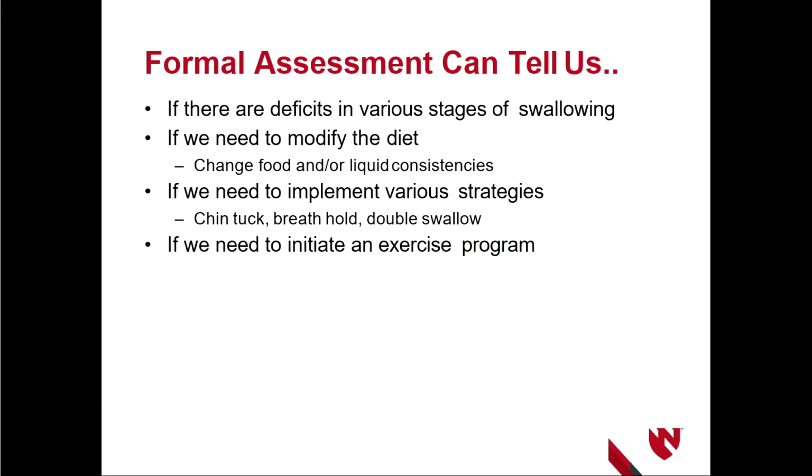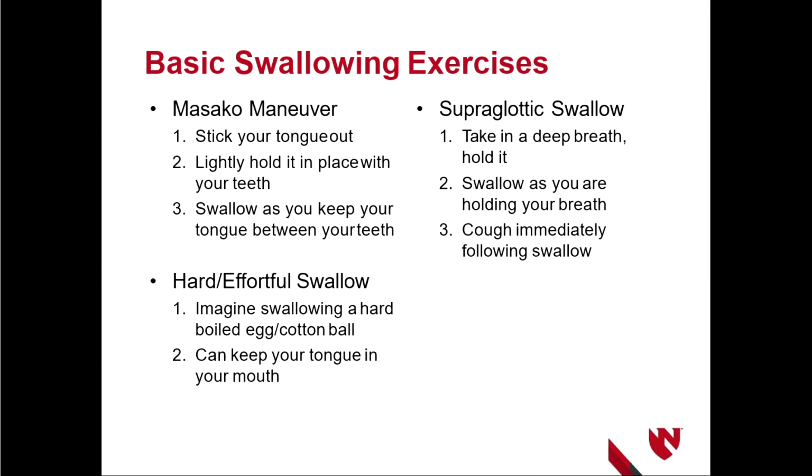It tells us if we need to modify your diet. Do we need to thicken your liquids or soften your foods? Do we need to implement various strategies? Sometimes we'll have you tuck your chin, or sometimes we'll have you take a deep breath and hold it when you swallow. And it also tells us if we need to initiate one of those exercise programs.